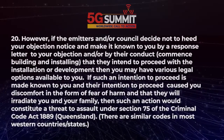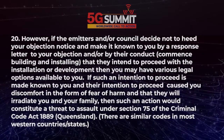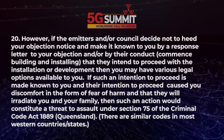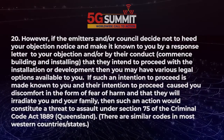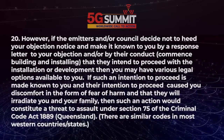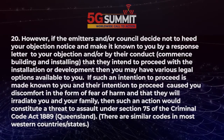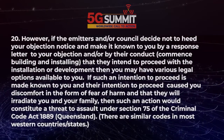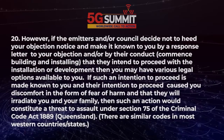Yep, please. Okay, so number 20 is, however, if the emitters and or council decide not to heed your objection notice and make it known to you by a response letter to your objection and or by conduct, such as commencing building and installing, that they intend to proceed with the installation or development, then you may have various legal options available to you. If such an intention to proceed is made known to you and their intention to proceed causes you discomfort in the form of fear of harm that they'll irradiate you and your family, then such action would constitute a threat to assault, and in this particular case, under Section 75 of the Criminal Code Act 1899 Queensland. I've just put that in there to give a bit of a reference.